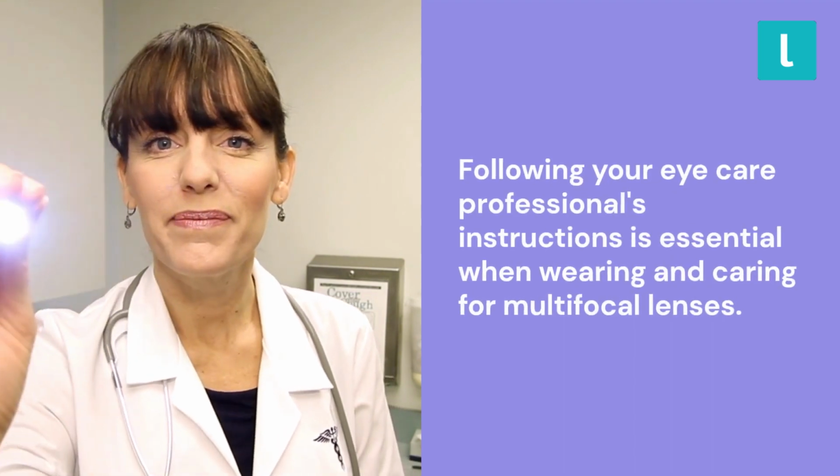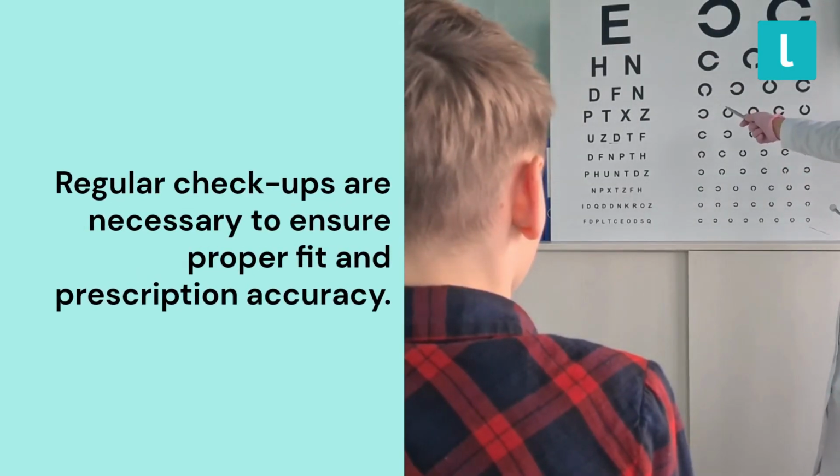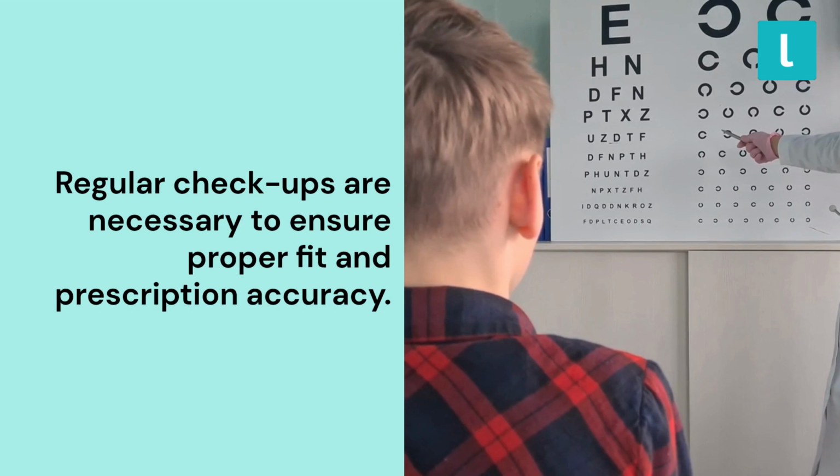Following your eye care professional's instructions is essential when wearing and caring for multifocal lenses. Regular checkups are necessary to ensure proper fit and prescription accuracy.